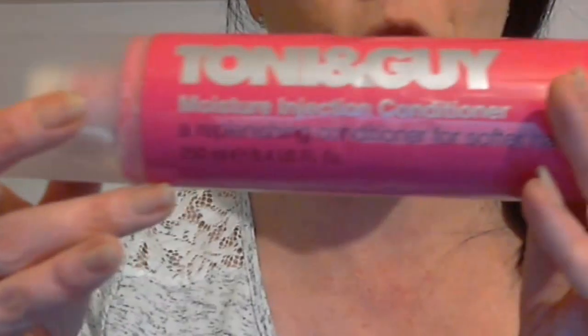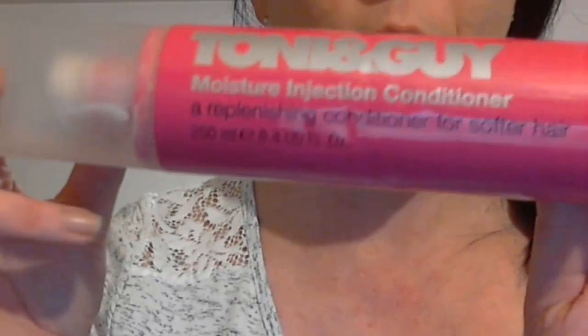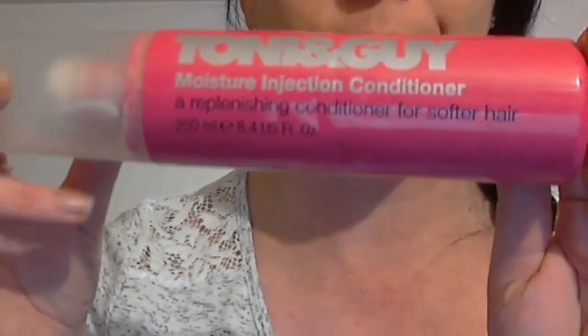The next product I'm going to be talking about is something that I've had for quite a while now, and I have finally used it up. I don't always tend to use this all the time. I just mainly use it when I feel my hair needs it. And it's this from Toni and Guy, and it's their moisture injection conditioner, which is great for replenishing your hair to make it softer. I didn't actually buy this myself. I found it at Stu's nan's house when we were doing that clear out. So I have no idea actually how much it costs. I know they're not cheap.